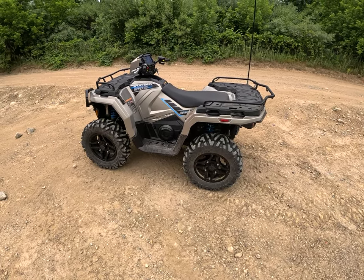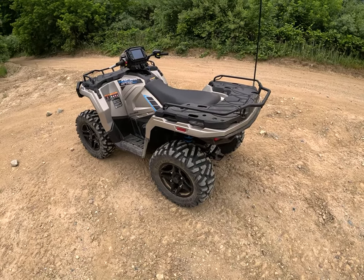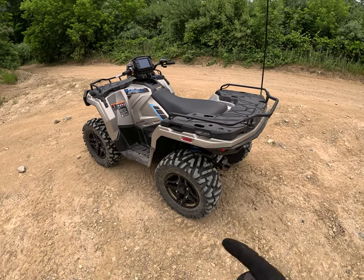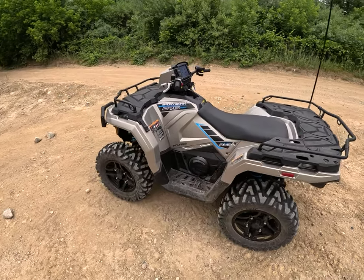Different experience. I've ridden jet skis, I've ridden snowmobiles. First time on an ATV, so we're gonna take it easy, be a little cautious, but on first impressions, it's super fun, super easy to ride. We've got two-wheel drive, four-wheel drive. We'll try driving around in both and see how we like it.